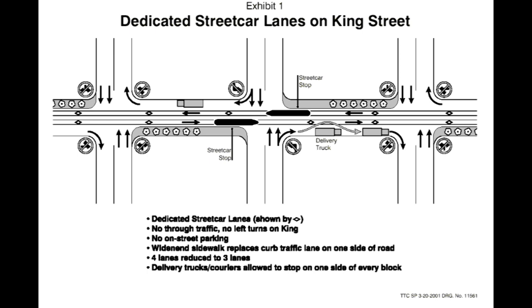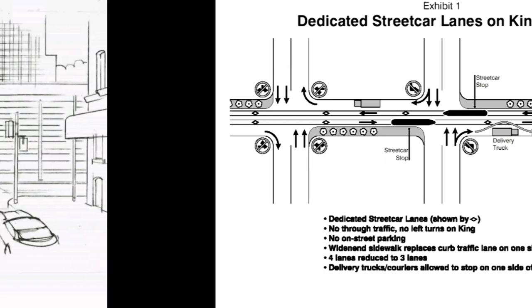The curb lane would remain open to vehicular traffic for deliveries. However, King Street could only be entered through right-hand turns and all vehicles would have to exit off of King Street at the next intersection. The curb lane would alternate what side of the street it was on within each block. In order to prevent through traffic, the side of the street that didn't have a curb lane would have its sidewalk extended out to the streetcar tracks.